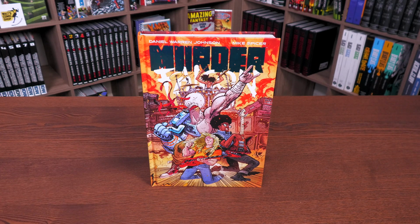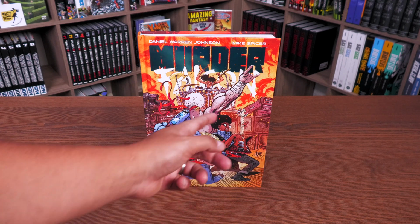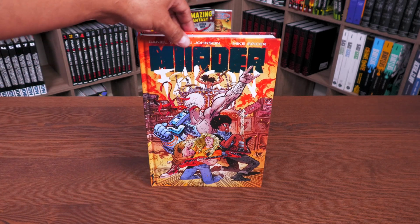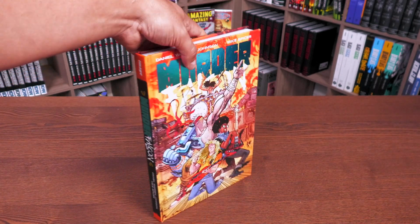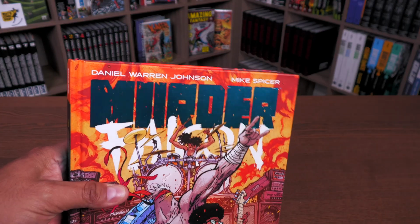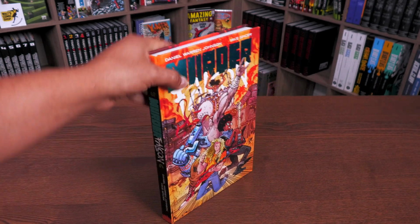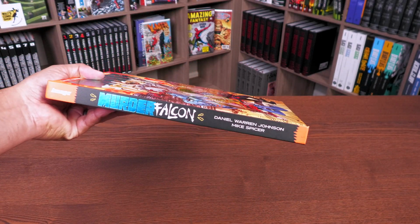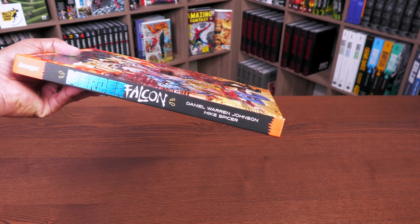But this cover here shows Murph right there with Jake and Johan, and of course Jimmy back there on the drums. We have Daniel Warren Johnson, Mike Spicer, and I don't know if you can tell. There we go. See that gloss on that murder? Same thing here on the spine. Murder Falcon. And then we have Daniel Warren Johnson and Mike Spicer.